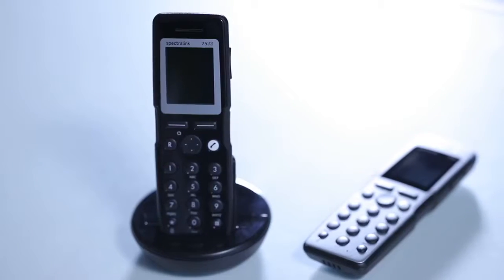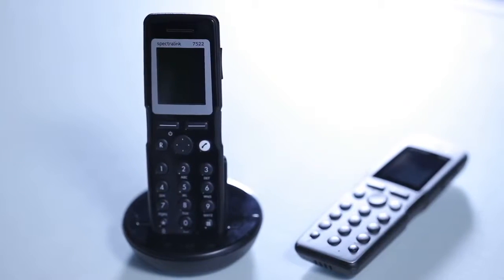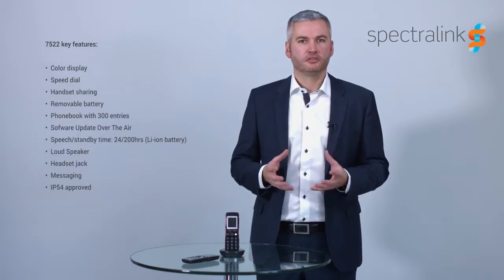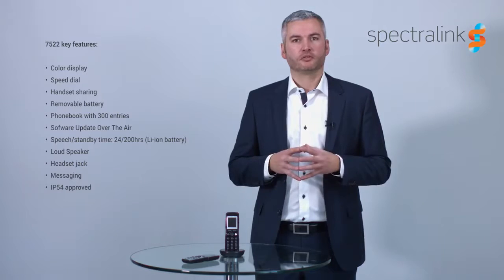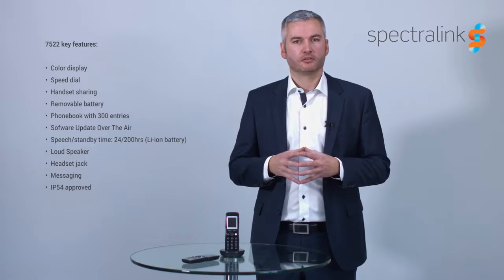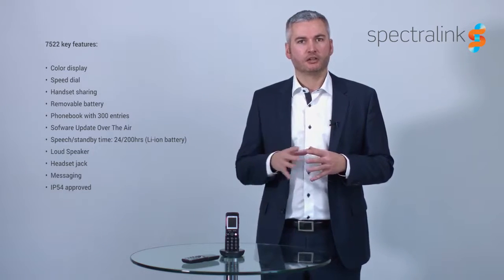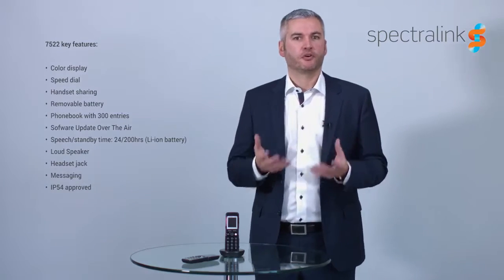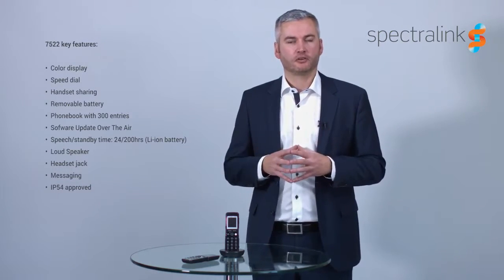I would like to introduce you to the 75 series handsets. These handsets are developed and designed with focus on providing productivity and mobility, of course, in administrative environments. This through a color display and an intuitive menu that makes this a preferred choice for many of our customers in these types of environments.